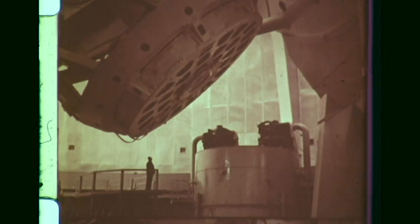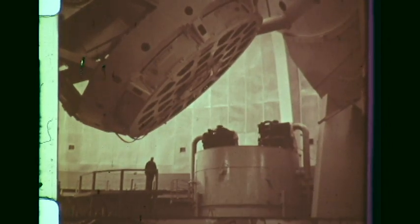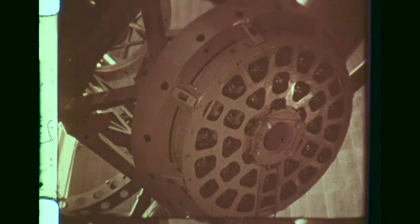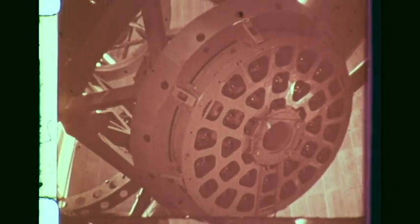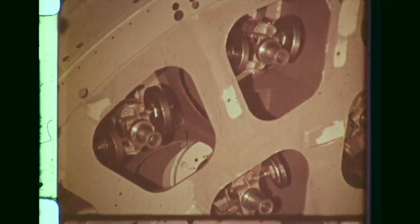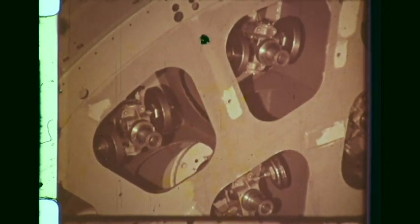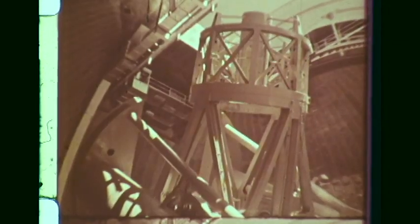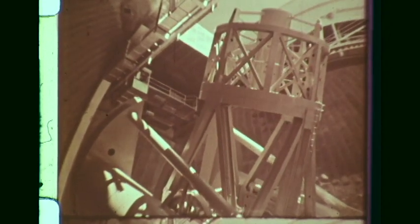The mirror and its supporting cell were bolted to the base of the telescope tube on the upper left after the huge disc had received a brilliant reflecting surface of aluminum in the vacuum tank in the background. The back of the mirror cell shows the 36 supports upon which the mirror rests. Each of these supports, with its intricate counterbalanced mechanisms, has been carefully adjusted to carry its share of the load. The telescope tube must be tipped down to see the front surface of the mirror.